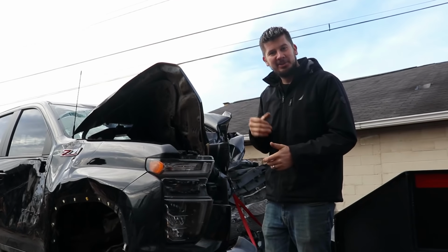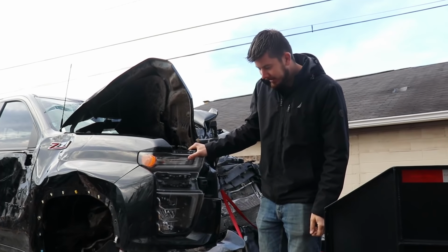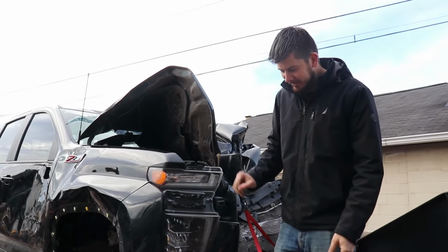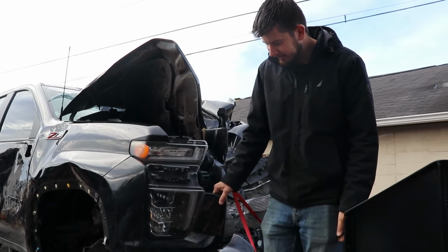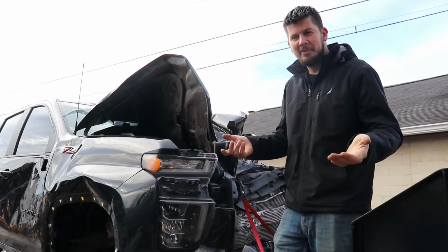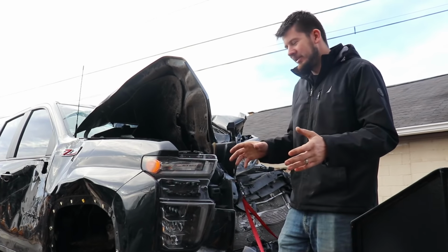All right, so we're on the passenger side and it looks like one headlight's good with one little broken tab. That's a good thing, right? We got the little cover piece right here. This is going to be the first new Duramax we fixed. We haven't fixed any of the new ones yet. So it's a little bit different now.